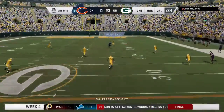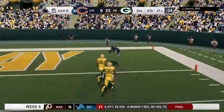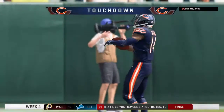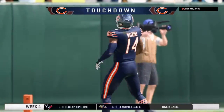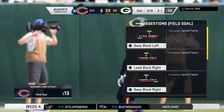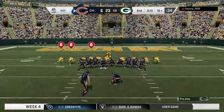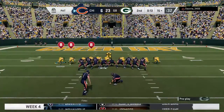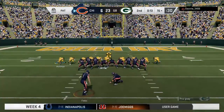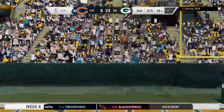He's going to look deep for Watkins. This is caught at the 20. And he takes this one in for a Bears touchdown. Sammy Watkins, as the first half is winding down, as they are now on the board here in the first half. The way this one was going, you just got the sense they needed something before half. They've at least got something on the board now. Still trailing, but a good sign.